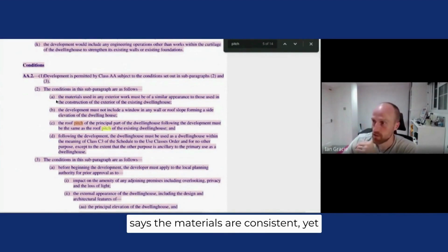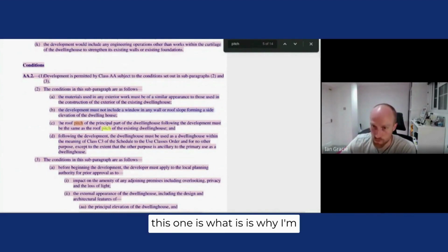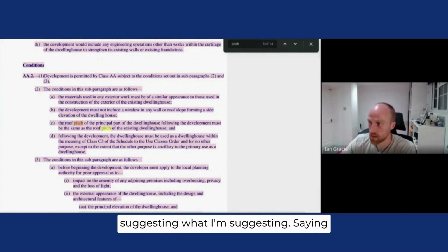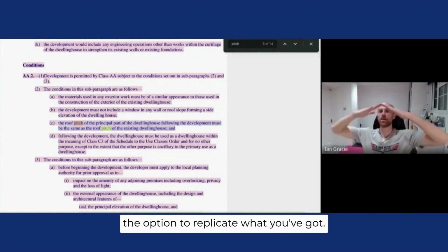2A says the materials are consistent. The development must not include a window. You've done all that. But then this one is why I'm suggesting what I'm suggesting. It's saying the roof pitch of the principal part of the dwelling house following the development must be the same. So that's basically saying that you've only got the option to replicate what you've got.